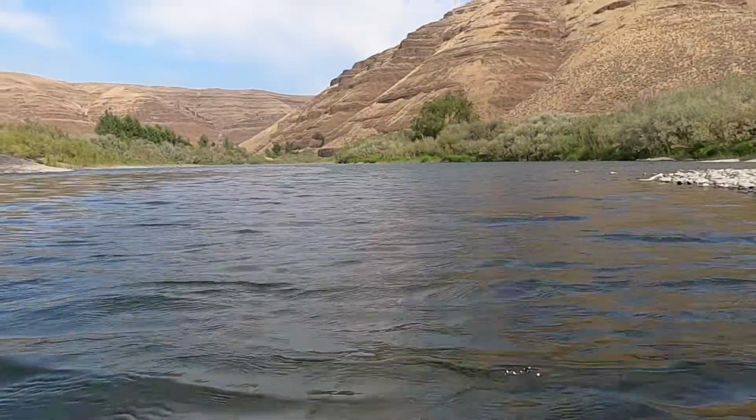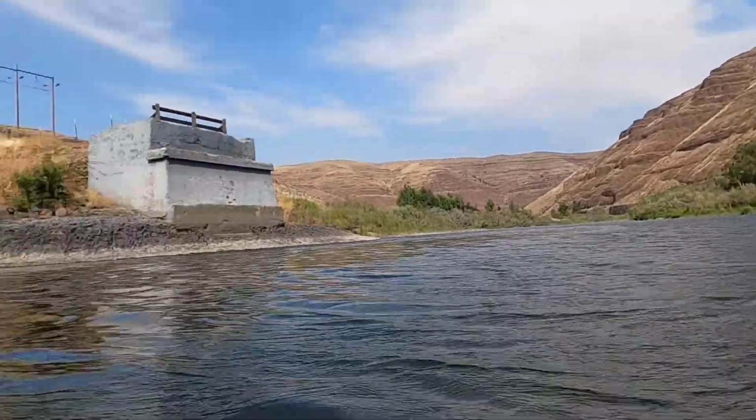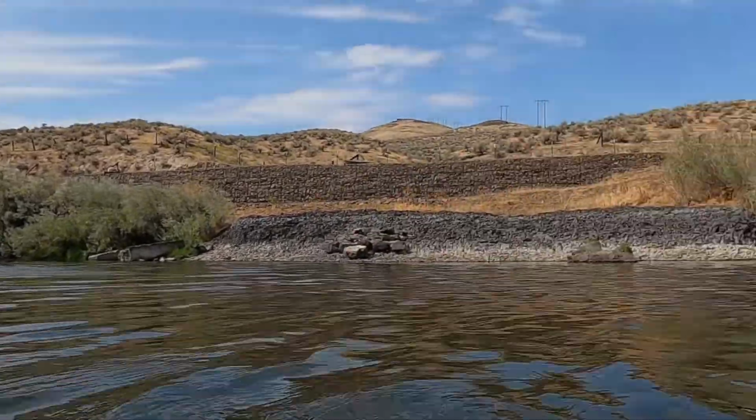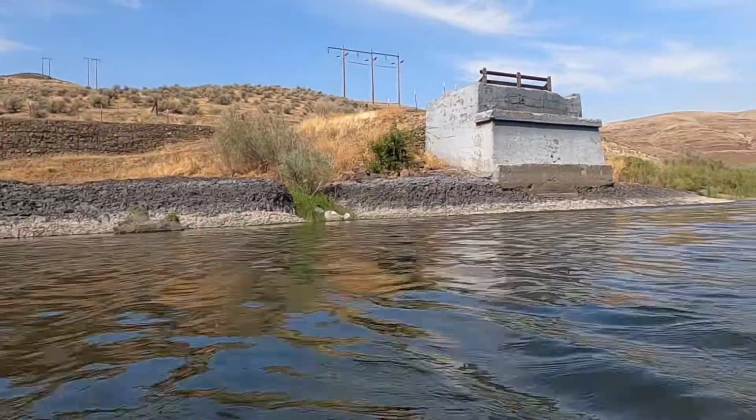Everybody, I'm at a different river today and I'm going snorkeling. I got my metal detector, so let's see what we can find. This is the spot, swimming hole, so we'll see what's out here.